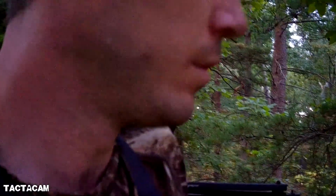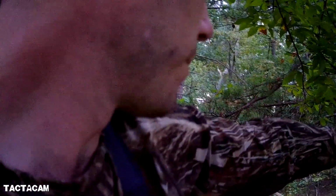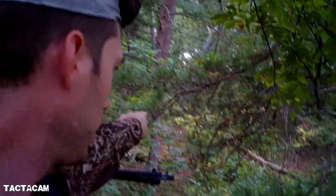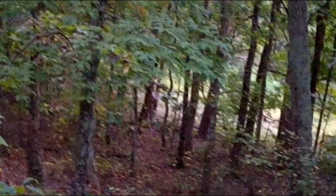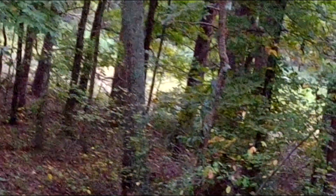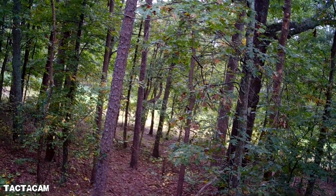So I tried to get a shot there. It wouldn't stop. I tried to get it stopped there, it wouldn't. There wasn't clear enough. And I had one little spot there. There's the little deer. Yeah, let that deer go.